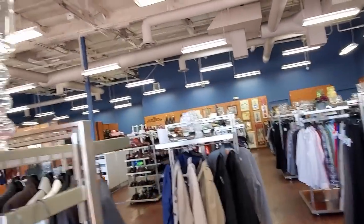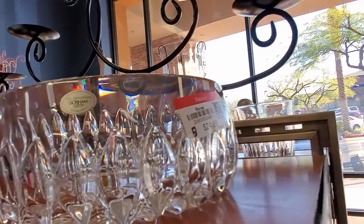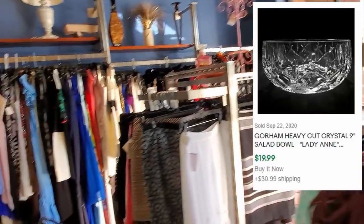Lots of clear glass and crystal today. And this is by Gorham. And they want $25 for it. And you can see the value here.